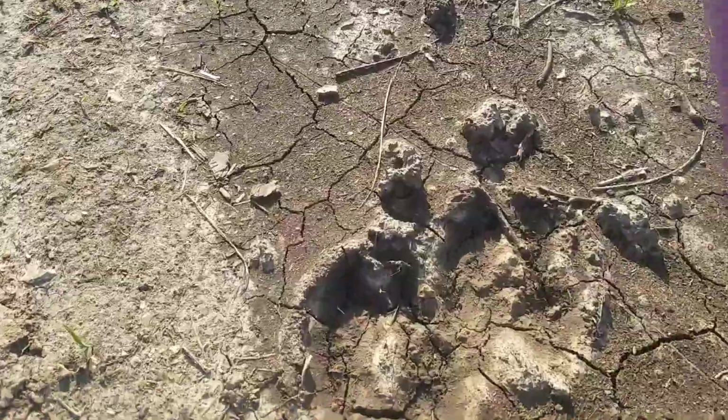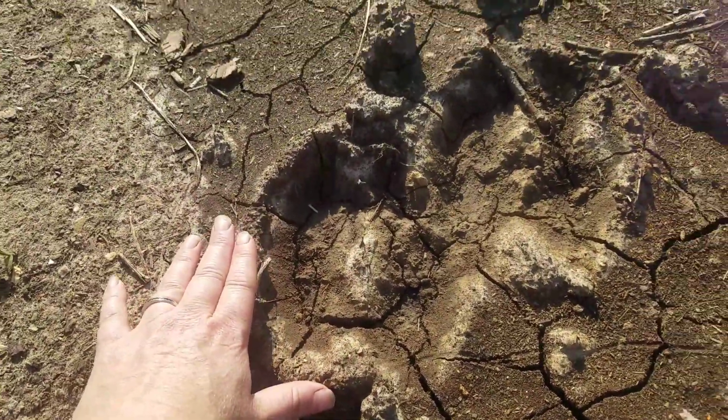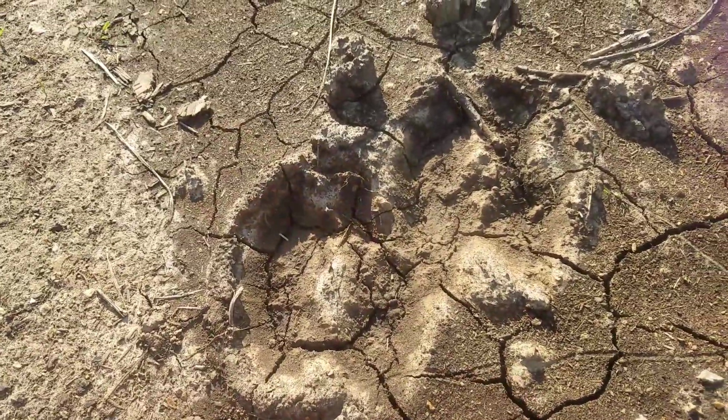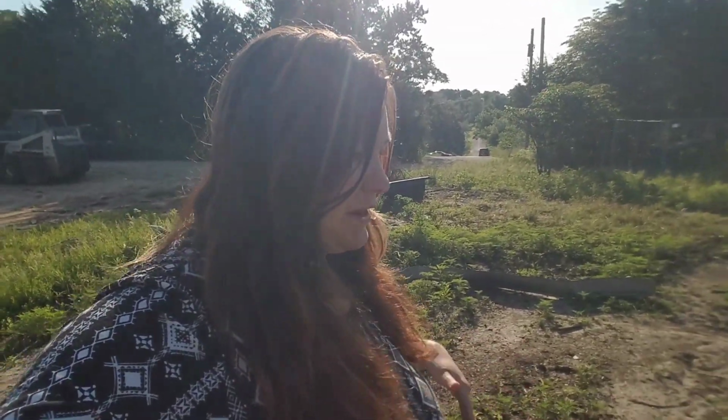Here's a good shot of two side by side, and here's my hand for size comparison. Now I thought they might be a horse, like someone had walked their horse up here, which is mildly concerning because, you know, this is private property. I really don't want people just coming on up and looking at stuff.